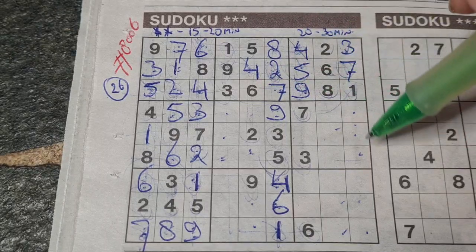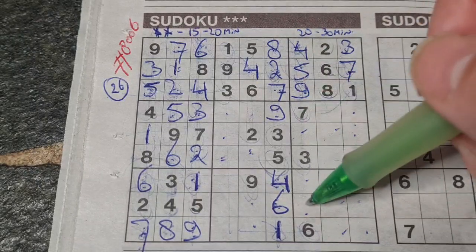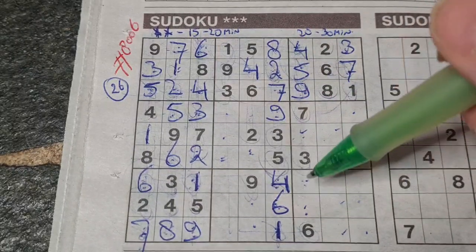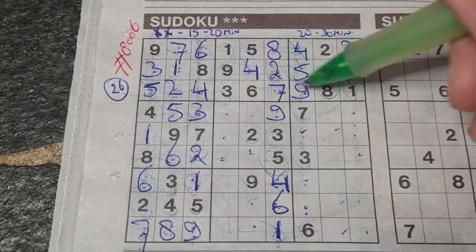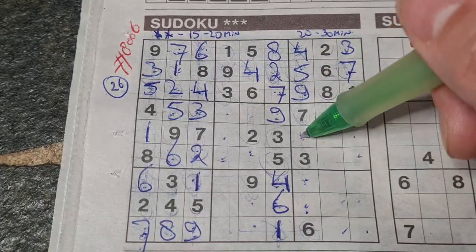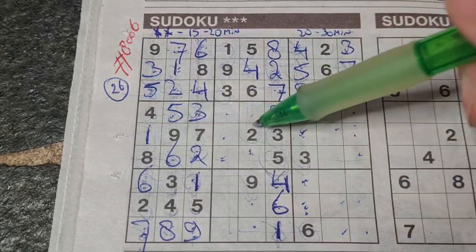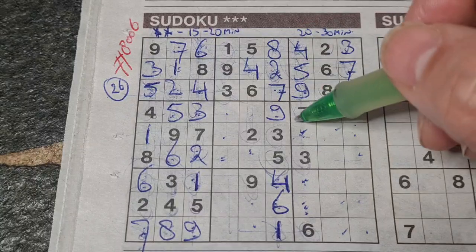How about these? 3 missing numbers in this column. Those missing numbers are the 1 is missing, the 2 is missing, the 3, the 4, the 5, the 6, the 7, and the 8 is missing. 1, 2, 8. And look, we have 1 and a 2 in this row. So no 1 and 2 in this box.